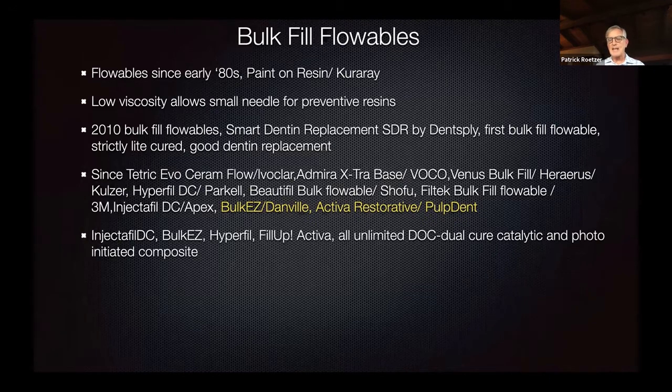If you let the catalytic work first, and it's going to be variable, like Bulk Easy is only 90 seconds. Who doesn't have 90 seconds to wait to get a perfect margin and an absolutely perfect bond to the floor? Allow it to set, whatever they say is their catalytic time. So Activa may be 2 or 3 minutes, but it's going to eliminate the possibility of having shrinkage stress and debonding. And then you can photo initiate the composite.